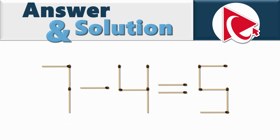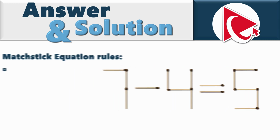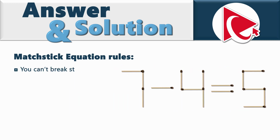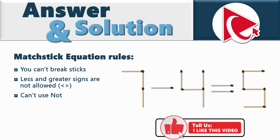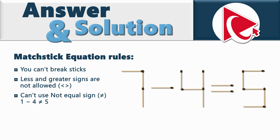To solve this challenge, let's first look at the rules of what you cannot do to solve it. Number 1 rule is you can't break the sticks. Number 2 is that less and greater signs are not allowed in these equations. And last but not least is you cannot use not equal sign. For example, you can move one stick and come up with the correct equation, 1 minus 4 not equal to 5. But this is not allowed. So what can you do then to solve this challenge?